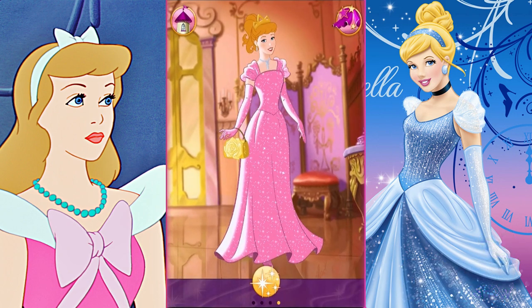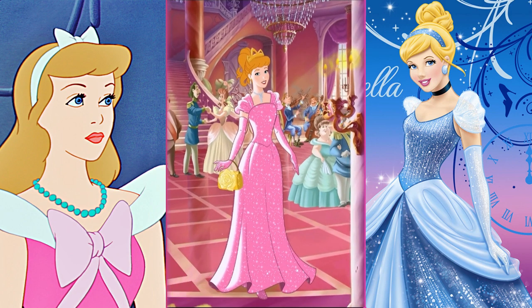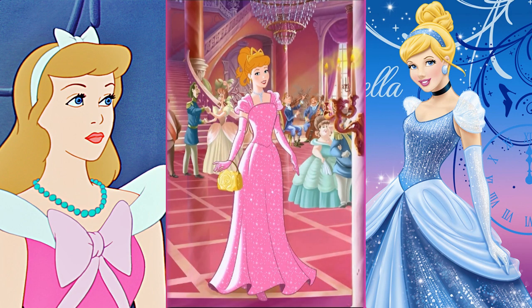Oh, it's marvelous! Tap here to add sparkles. Well done! Now Cinderella is ready for the royal ball.